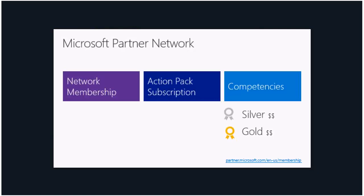Competencies is an earned designation. With an Action Pack subscription, all you have to do is pay, but with a competency, you'll have to complete some steps that include demonstrating sales performance, getting customer references, and passing technical certifications, and then paying a fee. There are 2 levels, silver and gold. A lot of you on the call are already silver and gold competency partners, so you should be well aware of the requirements for that.